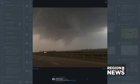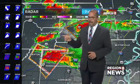So it's not reached the ground. We're still good on that. As I said, we have several spotters out there right now watching this. Tornado sirens are going off in the Swifton area right now, and they should be. We do have a tornado warning right now, even though it is not producing a tornado just yet. That is a sign that we do have something there.